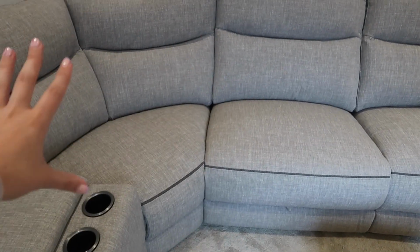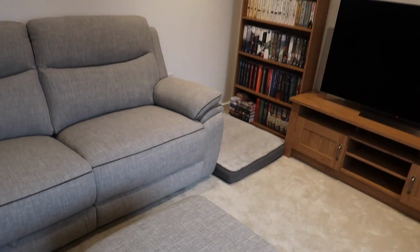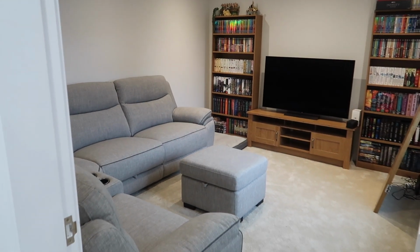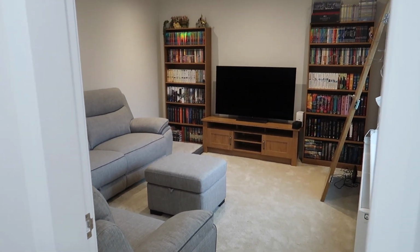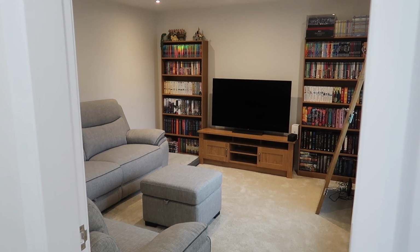We got the puffy basically because I thought I would like to sit in this corner and have my legs up, so of course that's not going to recline because of the space that we have, but I can put that there, and it's also an extra storage measure, which is great. And yeah, if I kind of back away, you can see in a sense what it looks like. I can't show you all of it because of the wall, but yeah, this is what the lounge looks like, and I honestly love it so much.